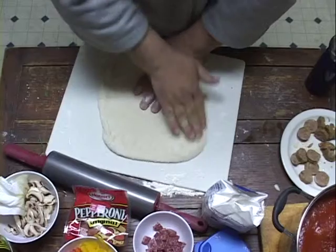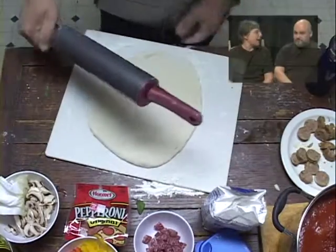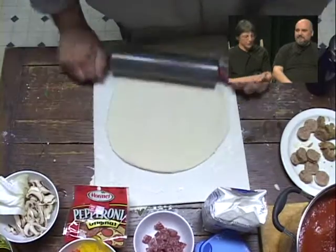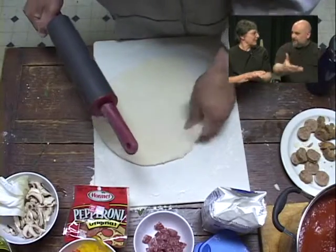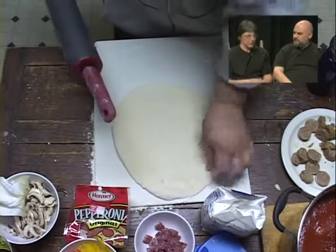Don't have a pizza stone. Oh, my sister has a pizza stone. And we made crackers all the time. Crackers? I never made crackers. Oh, they're great fun. You talk about thin. So you roll it out in some way. It's a King Arthur cracker, from a King Arthur baking book.